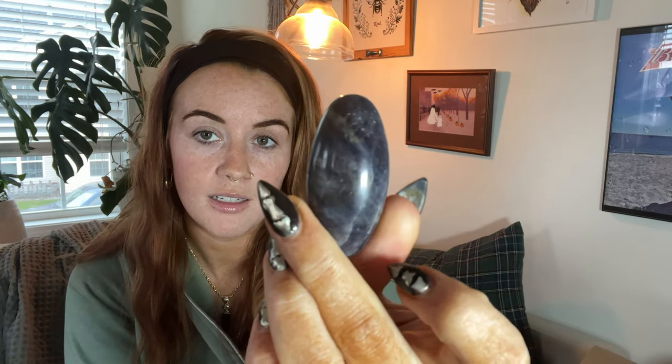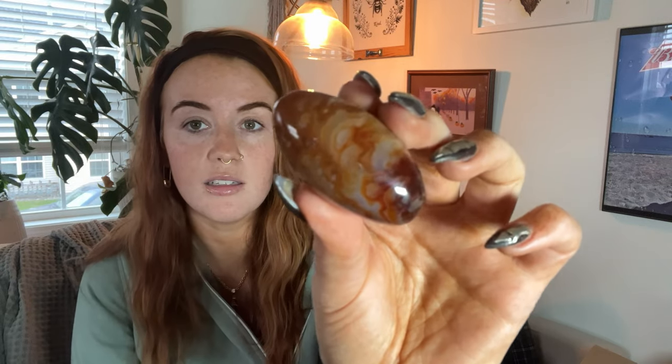Grabbing a few more little guys. I'm saving the big ones because I'm really excited for those. It's the box that keeps on giving. Okay, this is an Iolite Shiva. Iolite. Beautiful. Gab loves Iolite, so I know she picks good stuff. I know she did. Ooh, I forgot about you. This is a Carnelian Shiva with really good banding.